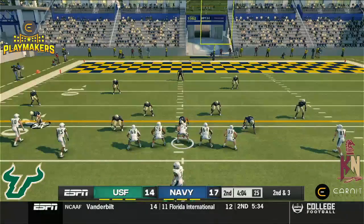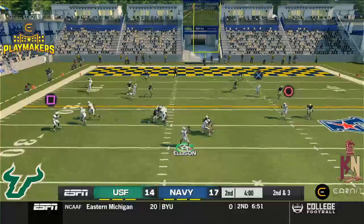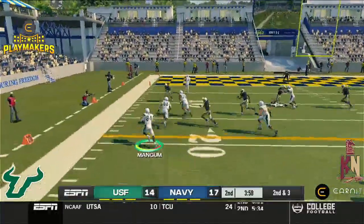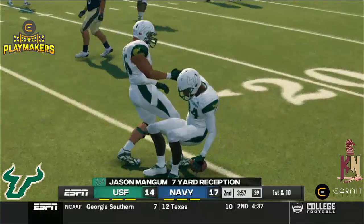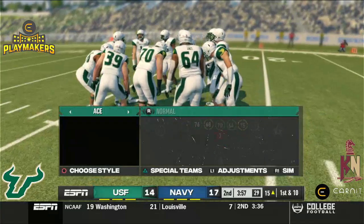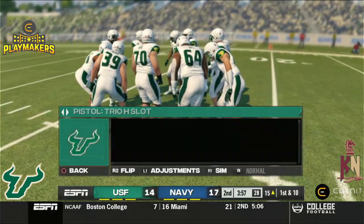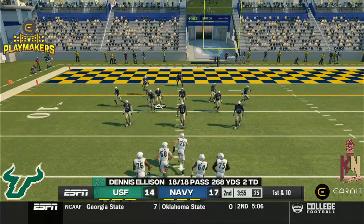Ready? Red 18. Red 18. Receivers got it on the screen. He gets hit out of bounds at the 15-yard line. Gain of 7 yards. First down. We've got a first and 10. Ball on the 15-yard line.